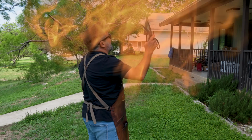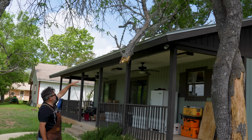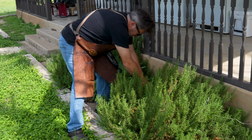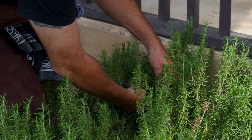Let's go. Okay, guys, we're on the way to get some rosemary. But check this out. This is one of the branches that fell down last night. Thank God it didn't do any damage. Let's go. Fresh rosemary, I always say it. Rosemary and beef goes so good together.